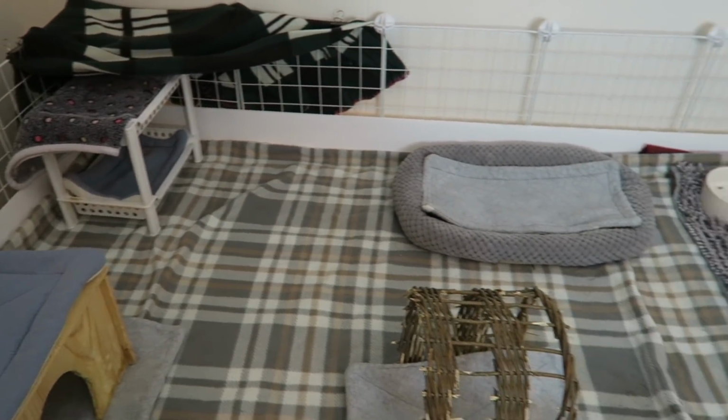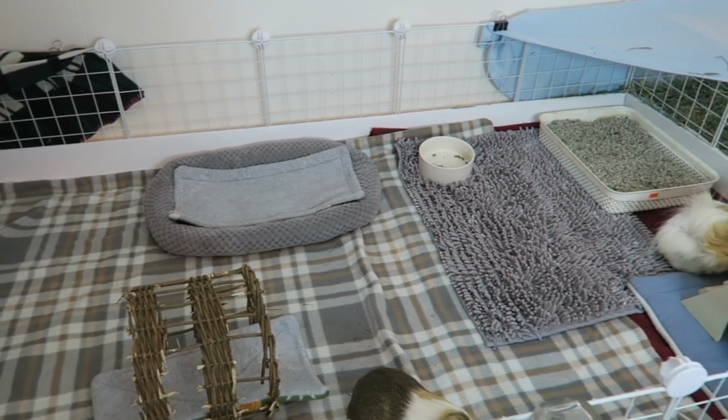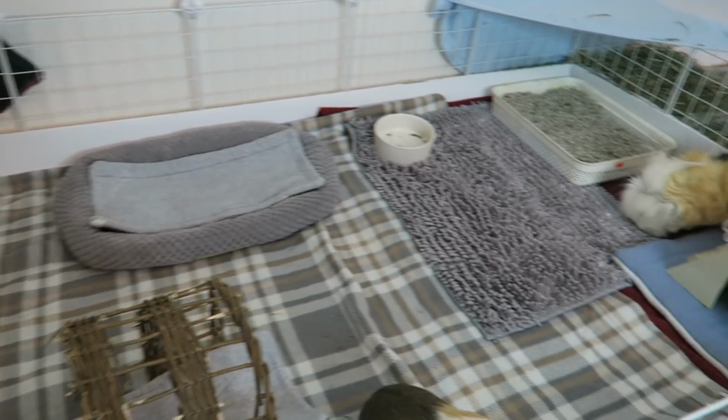They were the most dirty, so they of course got a fresh clean liner and also fresh pee pads and a rug and also a clean litter box. They are the best girls when it comes to using their litter box. I'm very happy with it. I'm very pleased. I'm sure they are too.